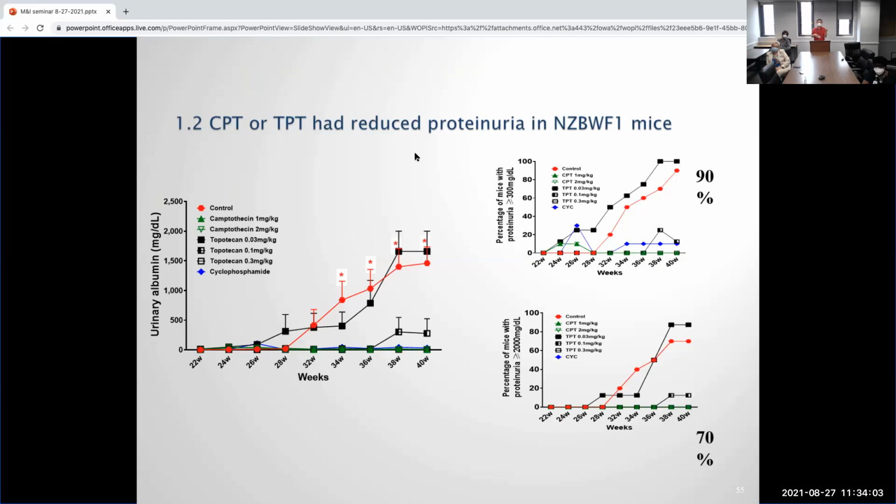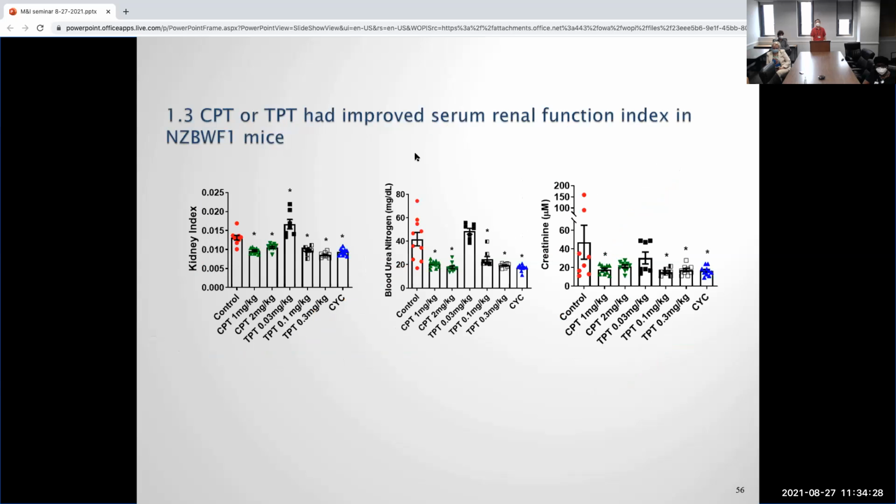We can quantify the numbers. The control is the red one, and the black square is the low TPT. These two groups have a higher proteinuria. We can just focus on the left figure. Cyclophosphamide has a little bit, but proteinuria is pretty low in the other treatment groups.